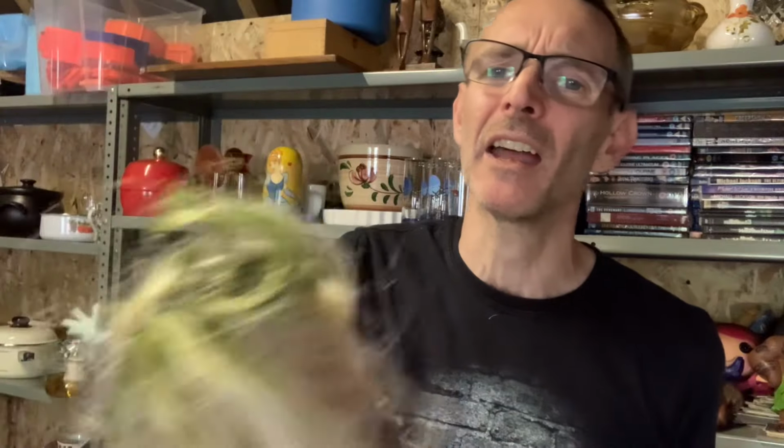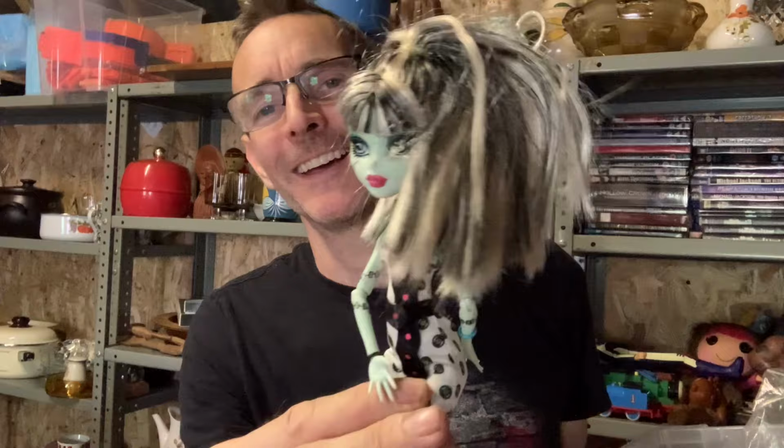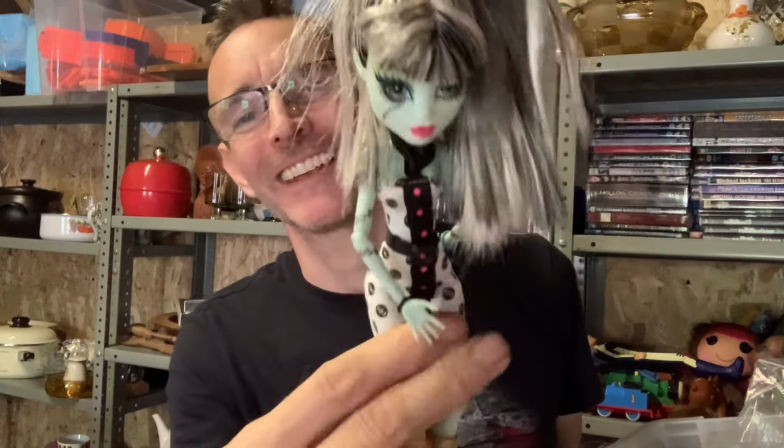And then two Frankie Steins. Again, the hair, I did not even attempt to tidy these up. Matted, tangled, in a mess. But that one does have the clothes, as does that one. Needs some attention again. I put them on at 20. Had a quick offer come in at 15, and I wasn't messing about. Get them gone. So they went.